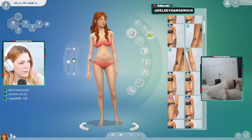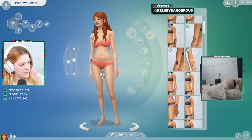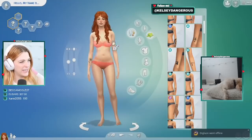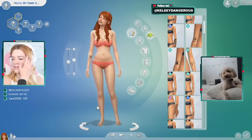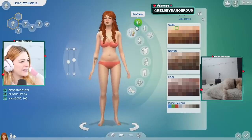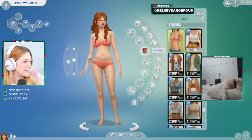She could have a little bit more. More body, yaddy, yaddy. Here she is. Oh, she's so cute. I love it. Getting Winx Club vibes. Oh, yeah. All right. Let's get this sim into some outfits.